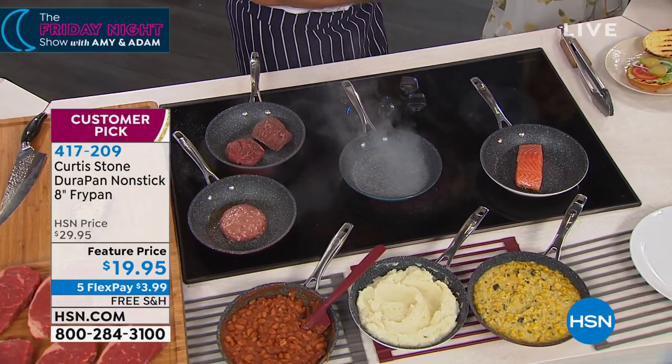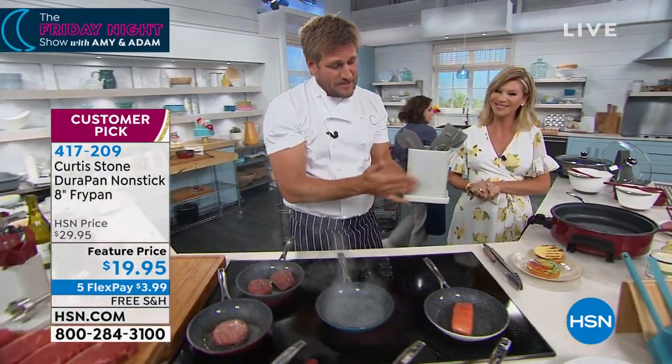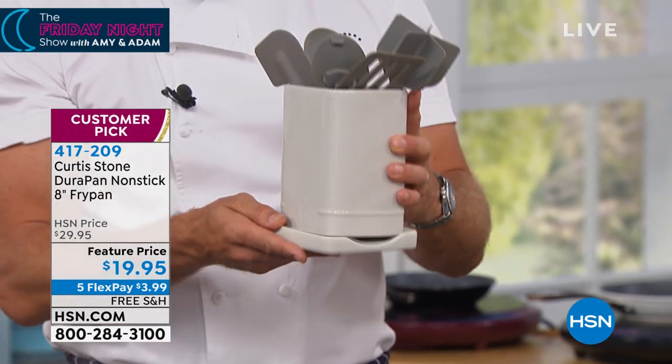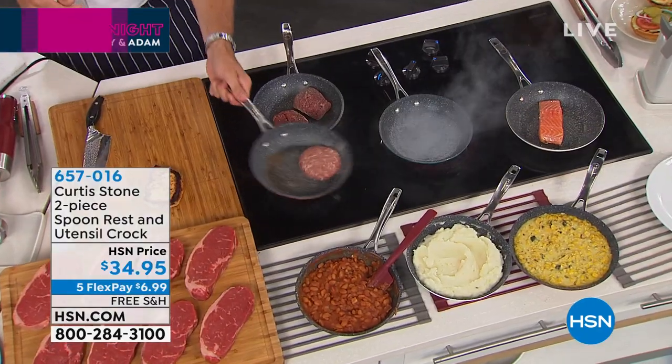Oh, I know. This beautiful little crock, you guys, is also available. So what you see the utensils perfectly sitting in, you can also pick up. It's actually a two-piece because that can be a spoon rest on its own or it can sit in and be all together. I love it. Well, let's have some fun. We're going to head out to our phones.